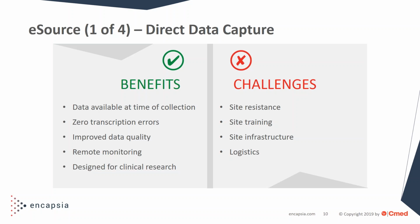It's a consideration that needs to be had because these are busy people that we need to train in the technology. And then there's site infrastructure and logistics of managing potentially all this hardware that we're going to be giving them. How do we make sure there's enough chargers for that? How do we make sure the devices, the tablets, the iPads are all charged before the day starts? So there's definite challenges. I'm now going to pass over to Katie, who's going to give some of our experience with direct data capture.